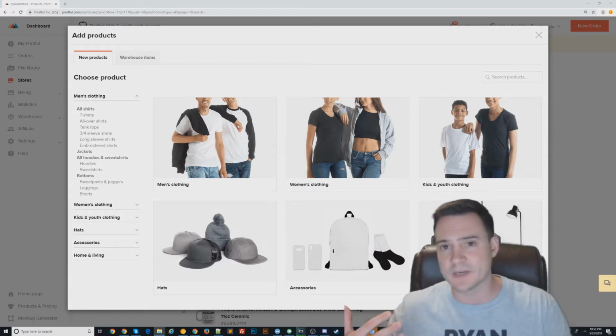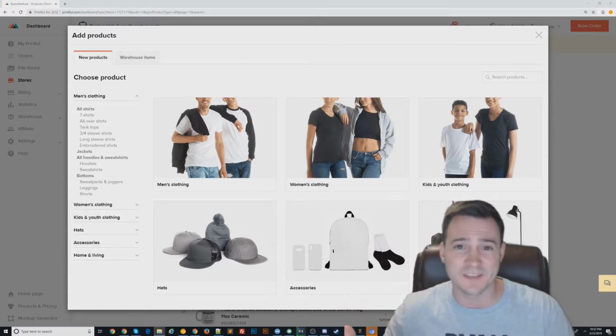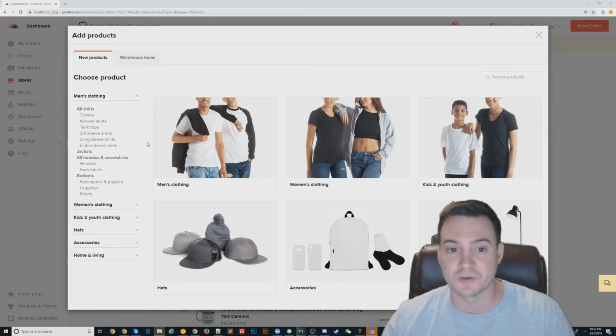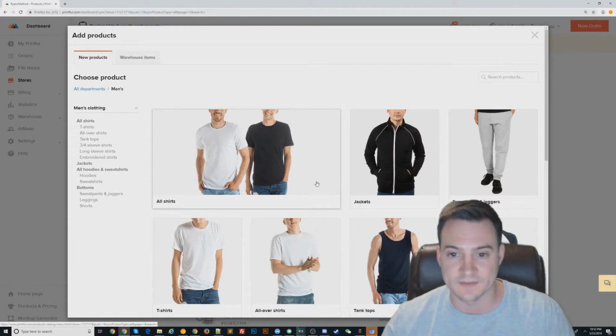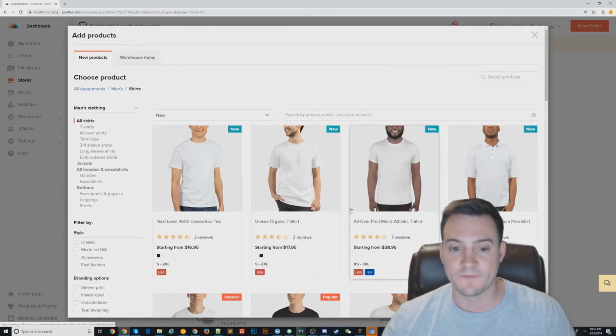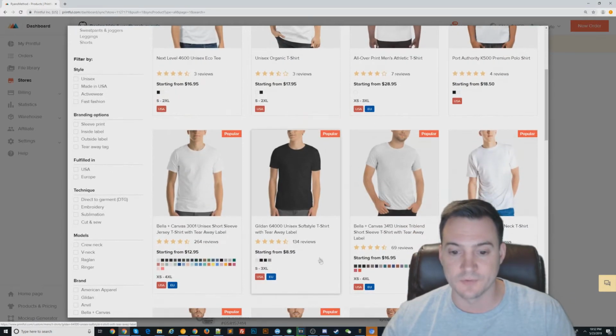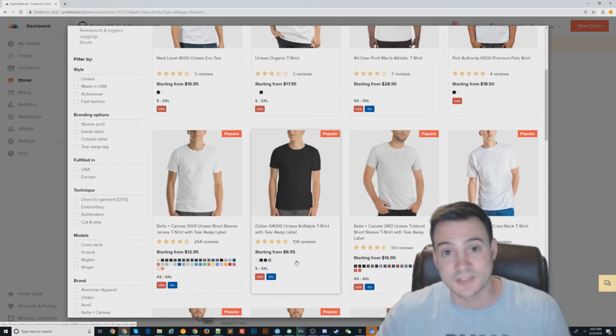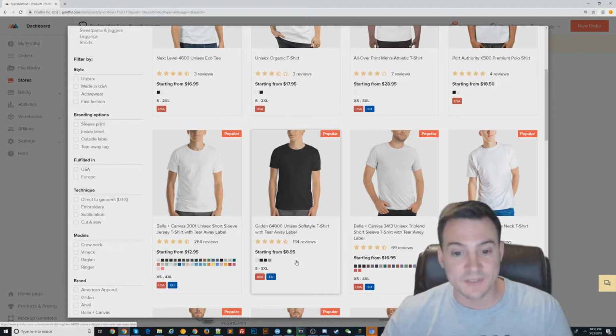But I see people talking about their favorite shirts on Facebook, Reddit, YouTube, and a lot of people recommend shirts not called the Gildan 64000. So if you go to Printful and go to all shirts and scroll down, you'll see that the cheapest shirt they offer for you to print on, meaning the shirt with the largest profit margin, is the Gildan 64. Did I say 100? It's 64000.